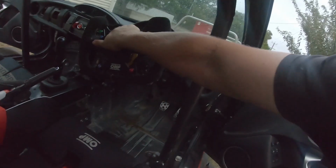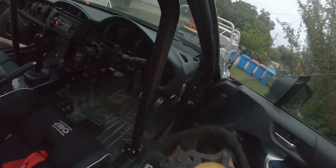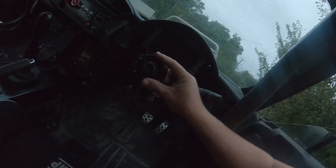This is the same disconnect that they run in the V8 Supercars, so very reliable, very robust. We'll get into this later, but you've got the connectors there. You'll also see the new dash.